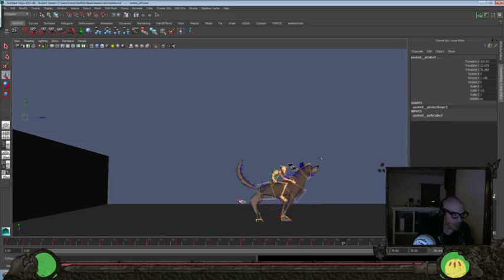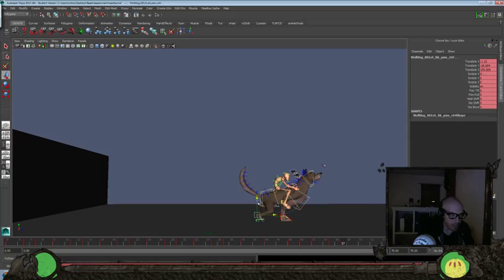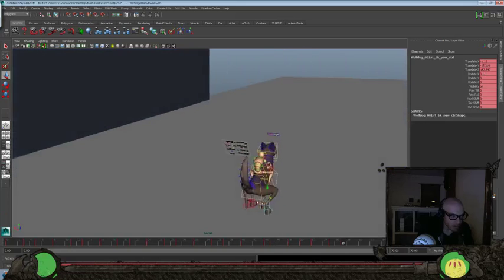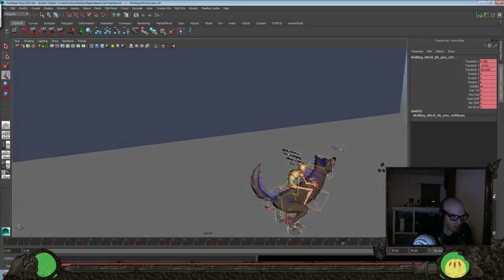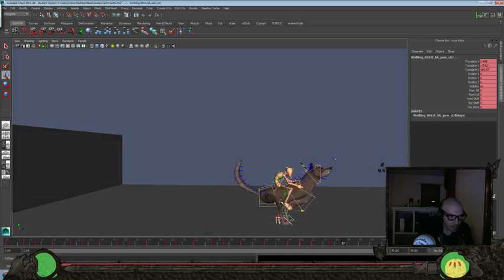Get those knees over. And bring that down a little bit more over. I think these feet should be up a little bit more. In a little bit. Maybe even similar to how we had them before, where they pass in front a little bit here.